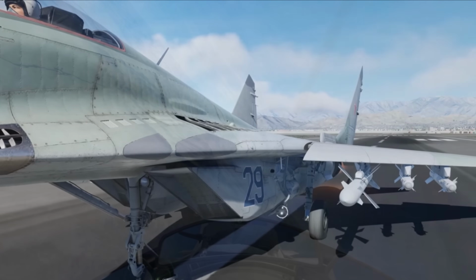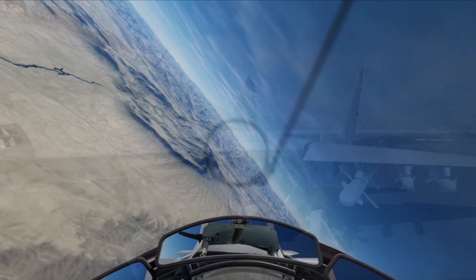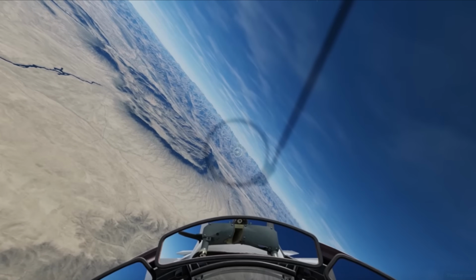And one thing that I thought was very interesting again was the showcase of the helmet-mounted sight. This is designed for off-bore sight with the Aphid-type missiles, infrared missiles at close range. This was a feature that was designed to be part of this aircraft. They had picked it up from, actually, I think it was the South African Air Force. The French were playing around with this system way back in the 70s. It was actually not new. It wasn't unique to this particular aircraft.